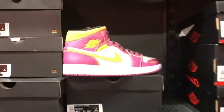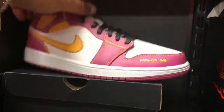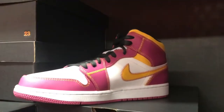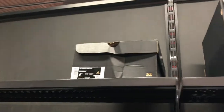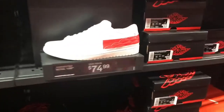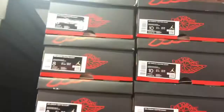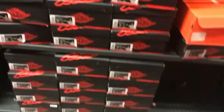All right, Jordan section. All we got is these Day of the Dead 1s. Looks like they just restocked on these. Y'all remember these, Ben had these. Looks like we got everything from a 9.5 down to a 14 in those. If you like those, come get those. Also got the center courts down to $74.99. We got size 8 down to 12.